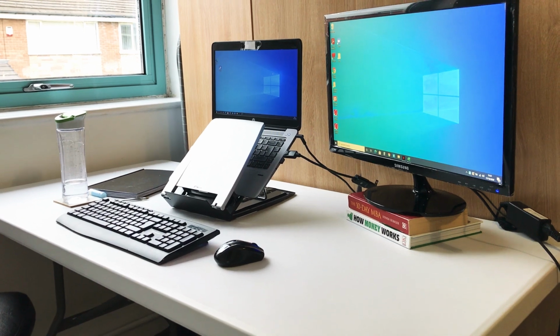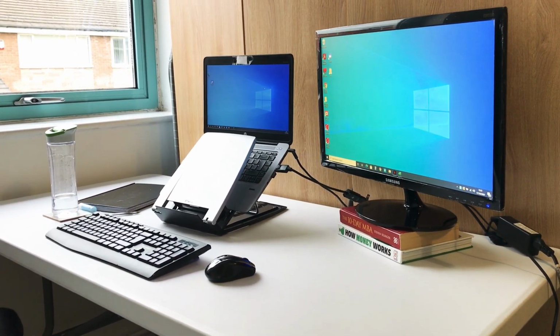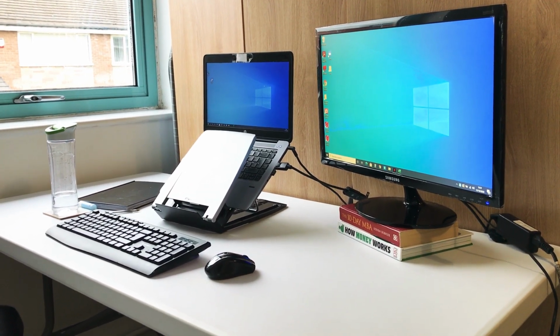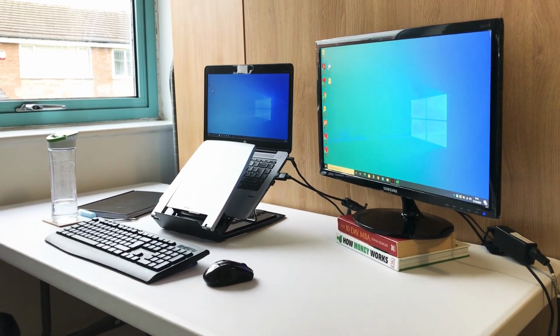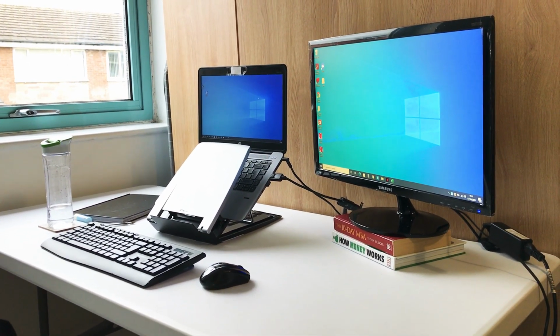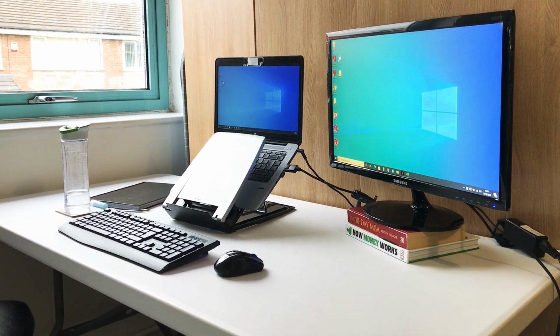So this is where I work when I am at home, which has been the norm for the past, I don't know, over 6 months since the end of March 2020. I've been working full time from home. So I've had to make some changes in order to enable me to work more efficiently and productively from home.